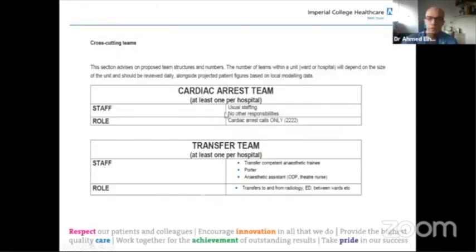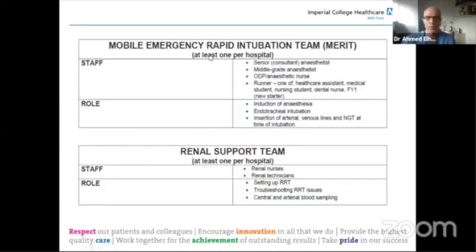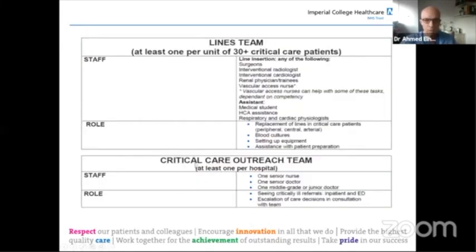This is more guidance from NHS England about the parallel teams, cardiac arrest team, transfer team. We have an anaesthetic registrar here helping with transfers, and if no transfers, they help with proning. We also are working now much easier with the rapid intubation team, and they're working 24/7. We have not yet designed a renal support team, but that's a guidance that we will hopefully follow, but we have not put a lot of patients on hemofiltration yet, 5 weeks down the line.